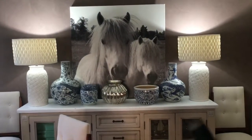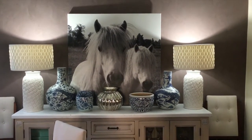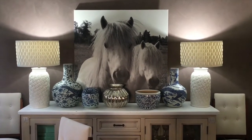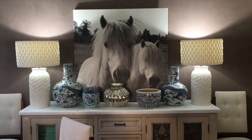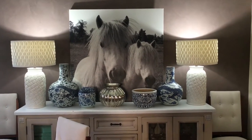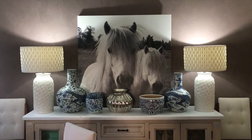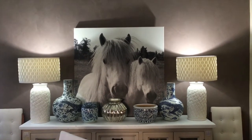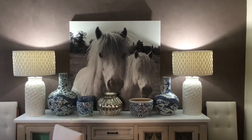So these are my ponies that I'm going to have in my bedroom. It's a photo I took years ago when I was staying in France, and they're Camargue ponies, so they start out brown and then they go white. They were just looking over a fence at me, and I would talk to them daily and give them an apple, and they were absolutely lovely. That's a really nice memory I have, and I think it will look good above my bed.